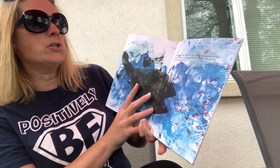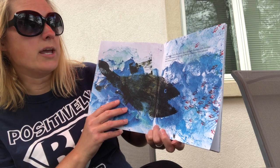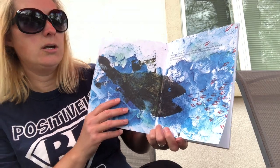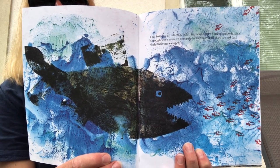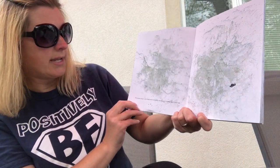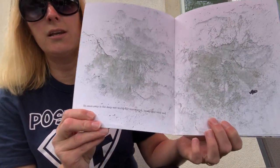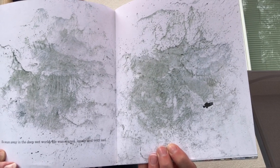One bad day, a tuna fish, swift, fierce, and very hungry, came darting through the waves, and in one gulp, he swallowed all the little red fish, and only Swimmy escaped. He swam away in the deep, wet world. He was scared, lonely, and very sad. See, he's there all by himself.